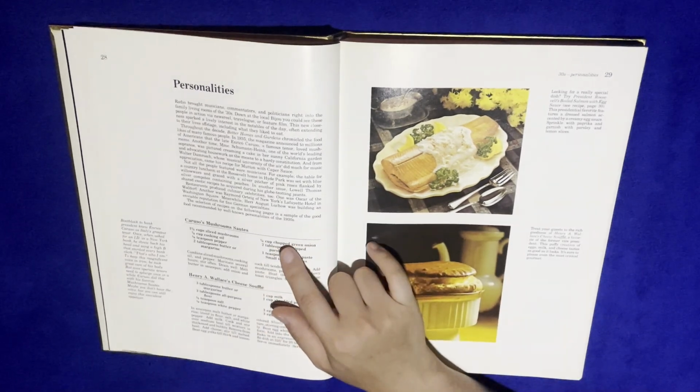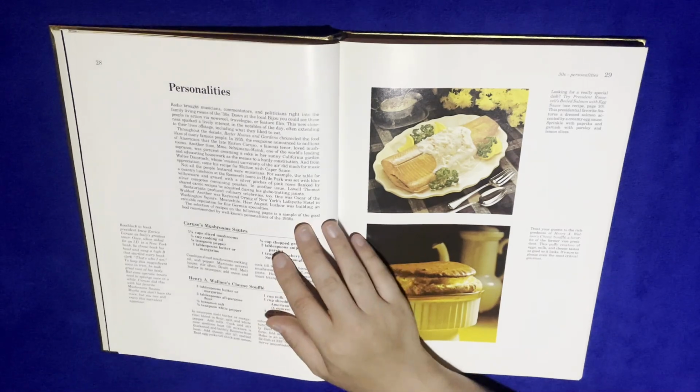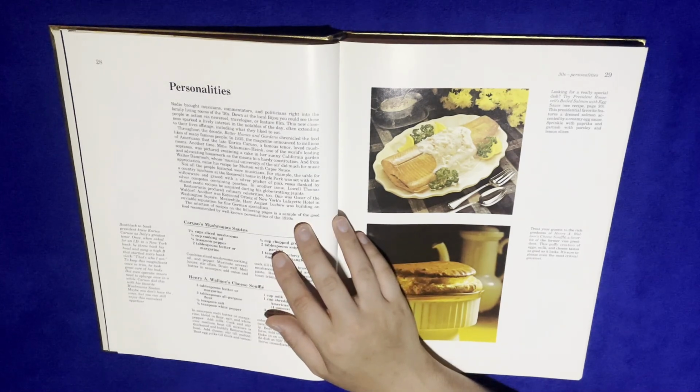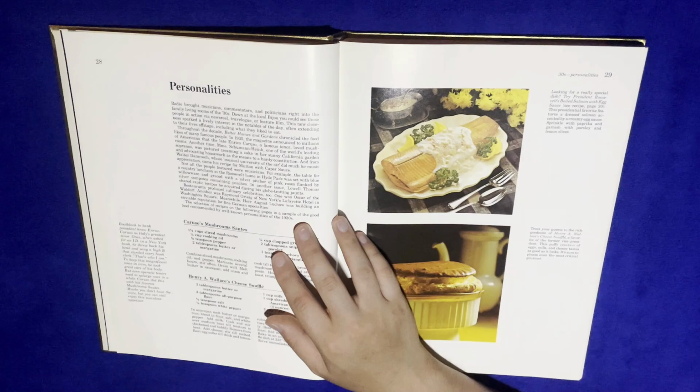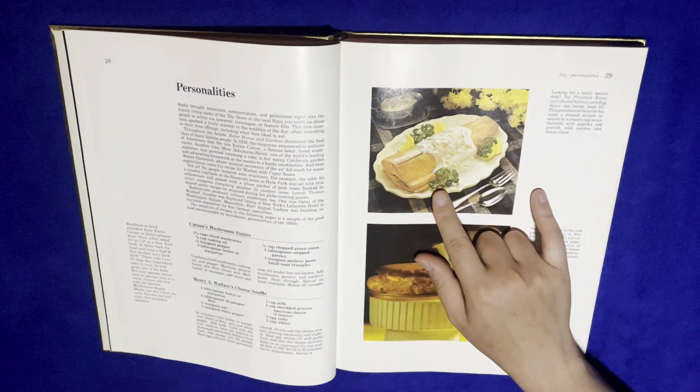So here are some recipes from famous personalities, apparently, from the 30s. I don't know who any of these people are. Caruso, as Enrico Caruso, as Italy's greatest tenor. Looks like that's salmon.